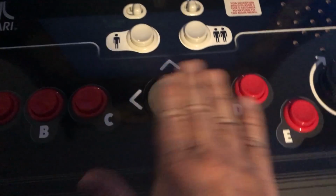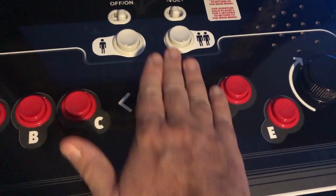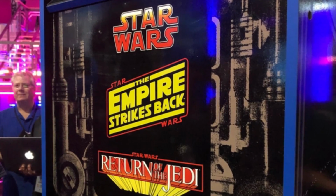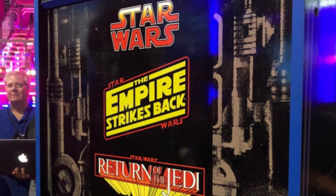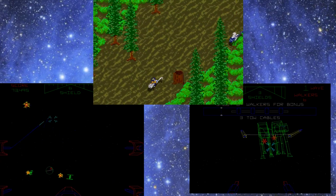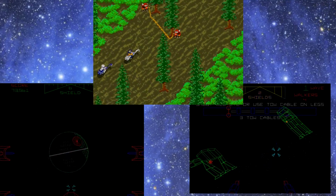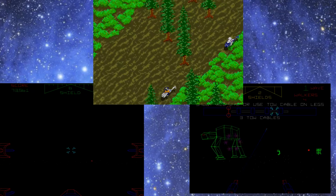I mean, you can play this game with a trackball, or you can try to play it with a joystick, but it really just doesn't work without that yoke. This is going to really deliver the arcade experience. And it's going to include the 3 Star Wars Atari games, which would be the original Star Wars, The Empire Strikes Back, and Return of the Jedi, which is perfect because all 3 of those games use that yoke controller.